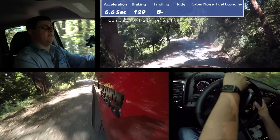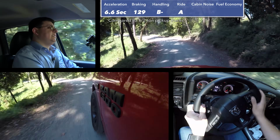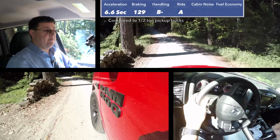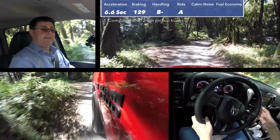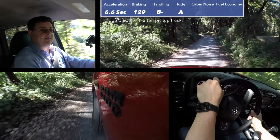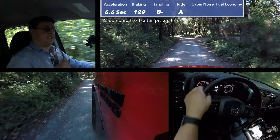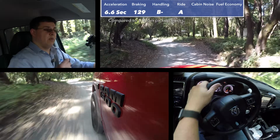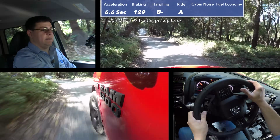Out here on this gravel road, the full four-corner air suspension delivers one of the most polished rides you can find in a half-ton pickup truck, even when the bed of the pickup truck is empty. That's because the suspension in this vehicle can adapt to a variety of different weights in the back of the vehicle. That helps keep the suspension centered for the optimum handling ability in the vehicle, but also helps deliver a more polished ride than we find in the other pickup trucks out there.